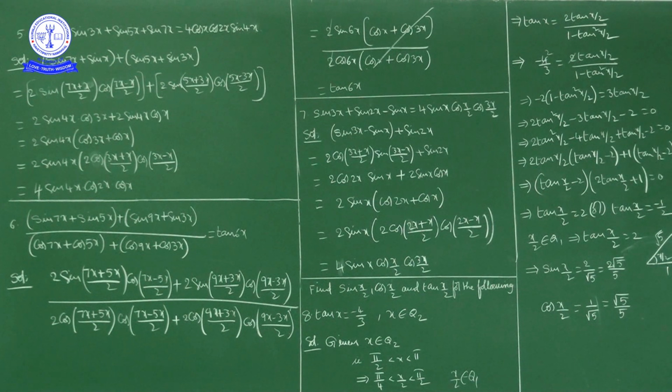Now here, simply applying the sin c plus sin d formula in the numerator, here also the sin c plus sin d formula, and in the denominator the cos c plus cos d formula, cos c plus cos d formula. Okay, 2 sin 6x common in the numerator, 2 cos 6x common in the denominator. So we have 2 sin 6x into (cos x plus cos 3x) in the numerator upon the denominator 2 cos 6x into (cos x plus cos 3x). Cos x plus cos 3x cancel, 2 cancels. So sin by cos is tan 6x. Okay, that is the answer. That is what we have to prove, RHS.